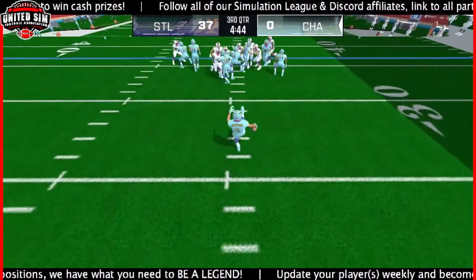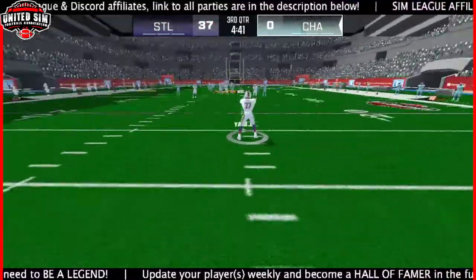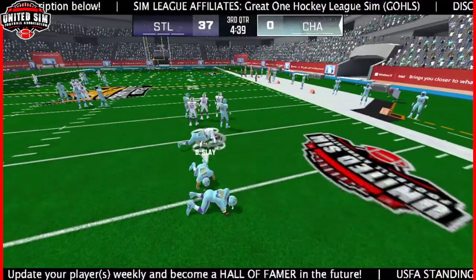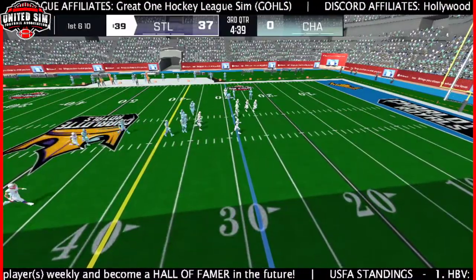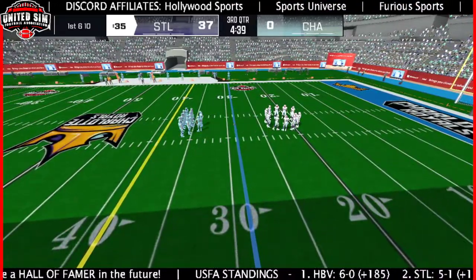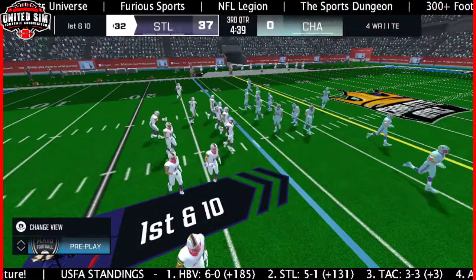Snap up. The punter on the punt. The return man catches the punt, and he's brought down after a return of 14. The away team has built up a nice lead and should focus on extending this drive as long as possible to eat up that clock.